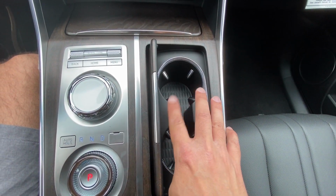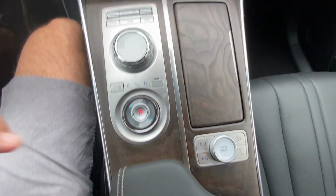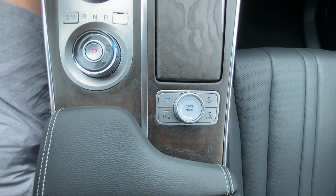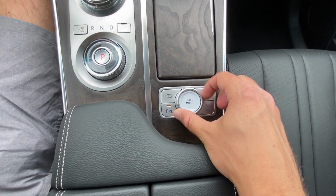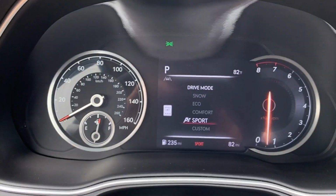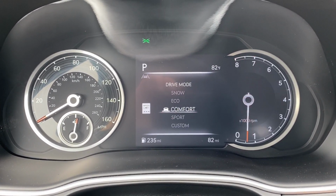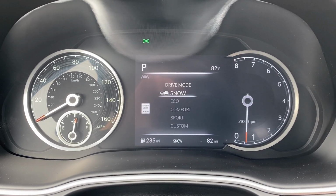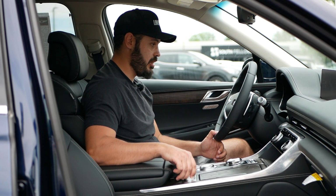Here you have the buttons for the parking cameras, the parking sensors, the center lock, diff lock, and what that means is that you lock the power 50-50 front and back. Then you have the hill descent control as well, and of course you have the dial for the drive mode. So you have snow, eco, comfort, sport, and custom. Probably gonna try both comfort and sport here to see the difference between them.